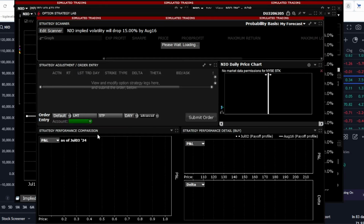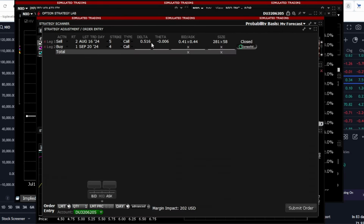AI suggests several strategies for us to choose from, for example, selling 2 call options with a strike of $5 and buying 1 call option with a strike of $4 for September. This strategy is indeed complex because it involves both different actions, such as the sale and purchase of options, as well as different quantities of options, i.e. 2-in-1 options, and most importantly, different expiration dates, August and September. This is a really complex strategy, but very interesting.